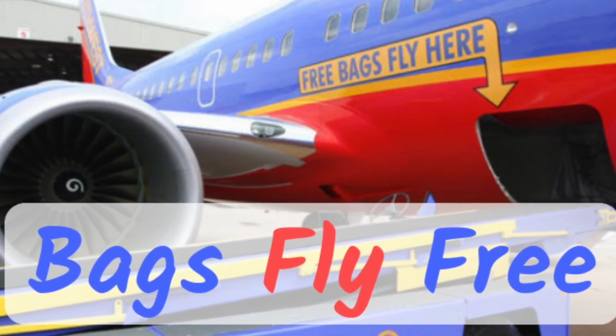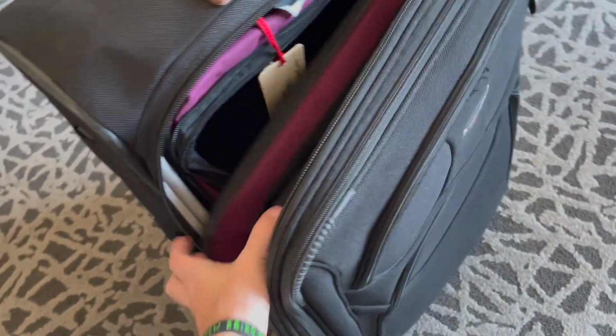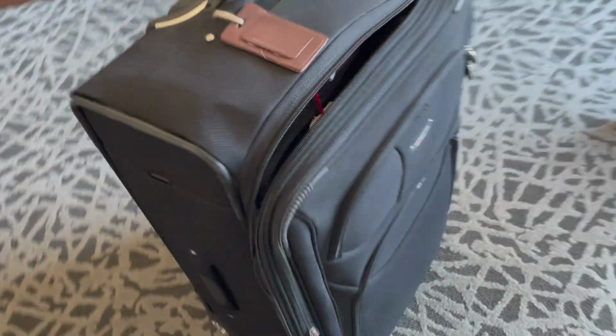Bags fly free with Southwest, so we both bring 2 big bags under the plane, a carry-on, and then a backpack as well, and fill those with inventory. We literally brought empty big suitcases to put underneath. And that's how we pay for this trip. So later in this video, I'm going to break down all of the numbers, how much I've got in this trip and how much I have made so far sourcing.